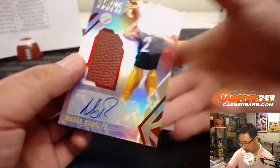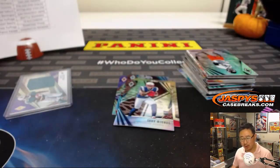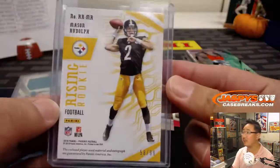Drew Brees, Sony Michel, and rising rookie, piece of the pigskin, and his autograph, Mason Rudolph, the red-nosed reindeer, Michael Gallucci. I don't know, great start, Sean, for the Lakers. I love it.